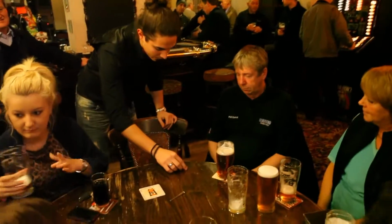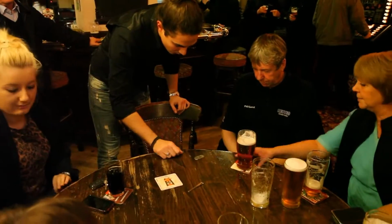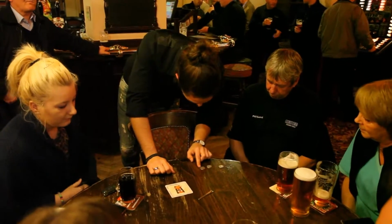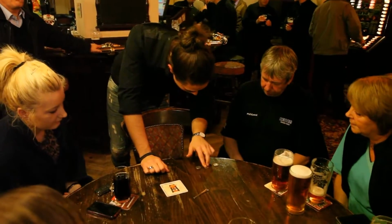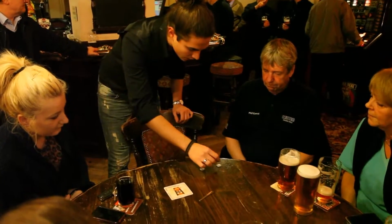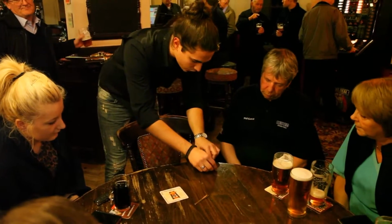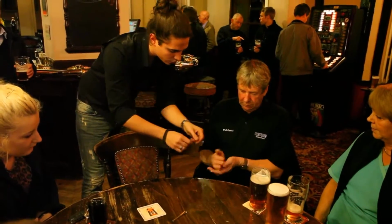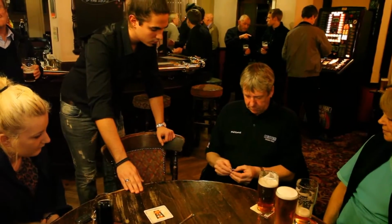Okay, I've got here three 10p coins. They all have different dates on them. This is 1992, 10p, 2001, and 2007. So I want you to take those coins and just mix them in that way.